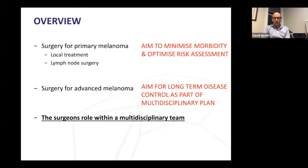And throughout all of this, Tori's already touched on this, but I will go over and over and over again about the importance of the multidisciplinary team, because essentially the key to achieving optimal outcomes is to having input from a diverse range of experts in the field.